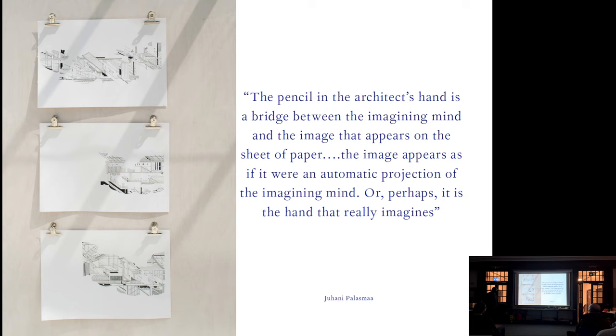The image appears as if it were an automatic projection of the imagining mind, or perhaps the hand that really imagines. So sometimes you might have an idea of what you're going to draw, and you start drawing and it maybe becomes something completely different. Not really completely different, but it becomes something of its own accord. It has a mind of its own. And there's something quite interesting in that process as well.